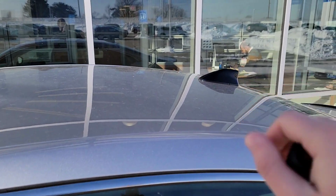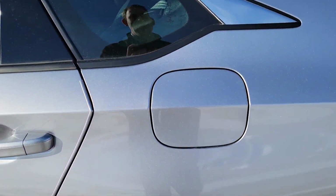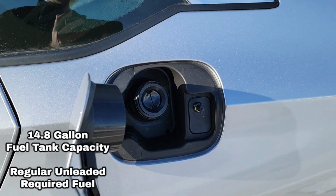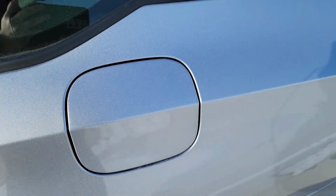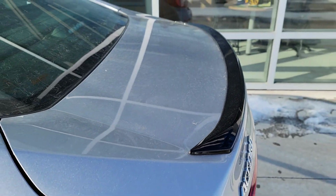We're going to have a blacked out shark fin antenna. As we get here towards the back, you have a capless gas tank. As you push that right in when the car is unlocked, no longer a cap to argue or debate with. It's a simple sliding door, saving you some time. When the vehicle is locked, this is locked too as well, all right? As we get here towards the back again, you have a blacked out deck spoiler.